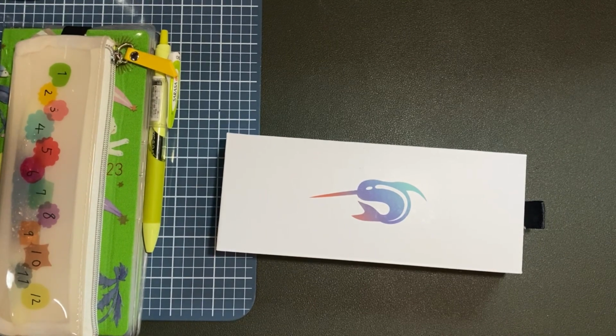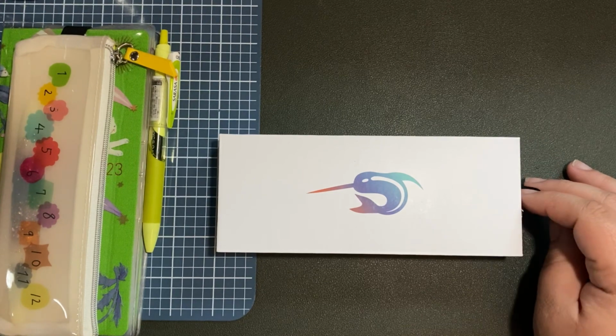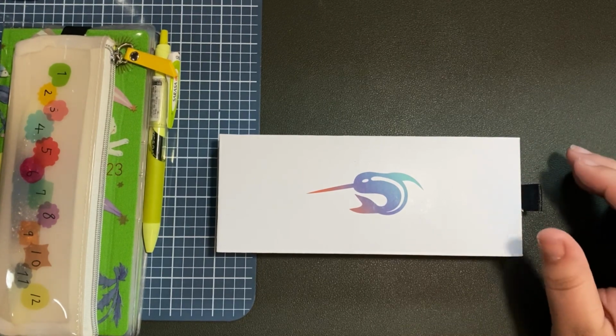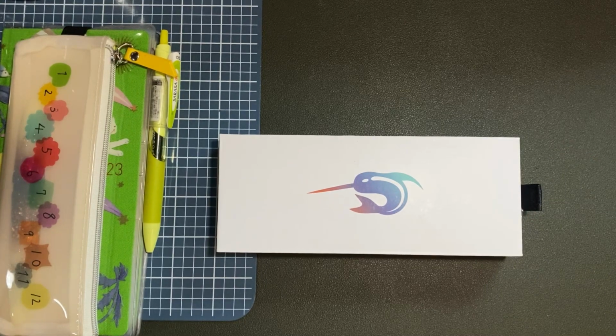I did go online before I bought this, and I found a couple of videos and watched videos about this pen, because I didn't want to just buy a pen and then be like, oh, here's a new pen and I don't really like how it writes, or I don't like this and that. I would have known if I did my research. I hate when I buy things and I don't do my research.